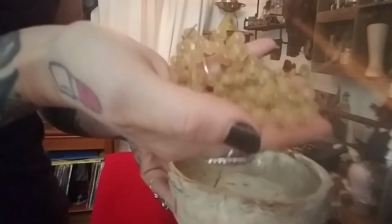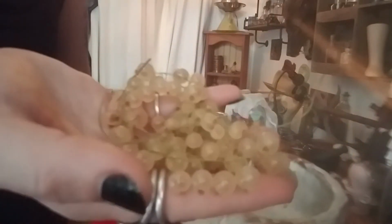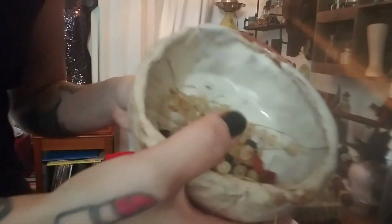And more of these. Aren't they beautiful? I'm getting a new camera in 2 days, so this fuzzy stuff will be gone and will be clear. Gorgeous.